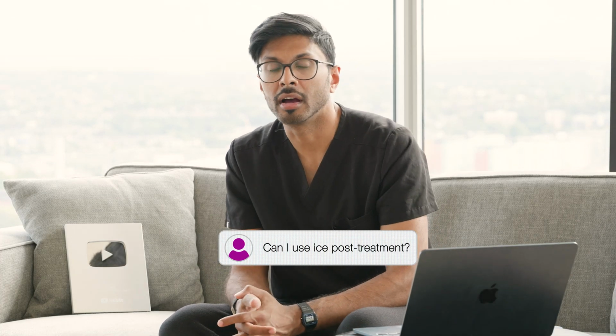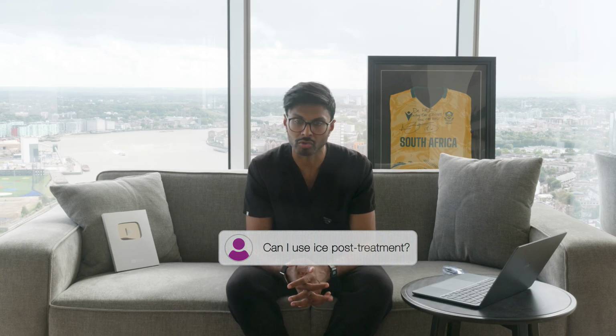Can I use ice post-treatment? Technically you can, but why would you want to restrict the blood flow that is crucial for you to heal from the trauma you've caused in order to get better looking skin?